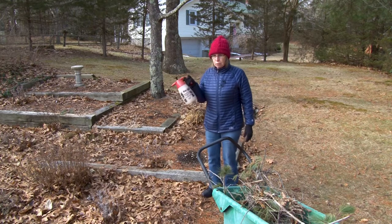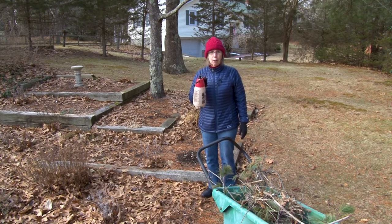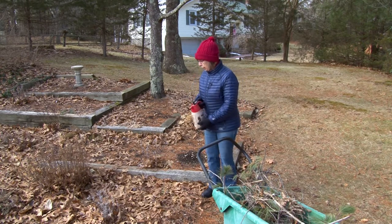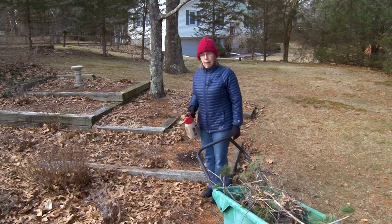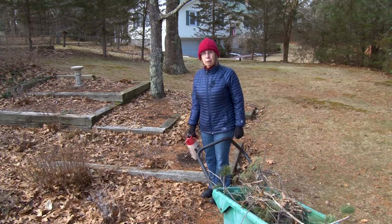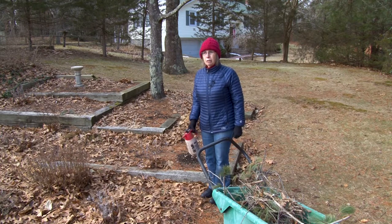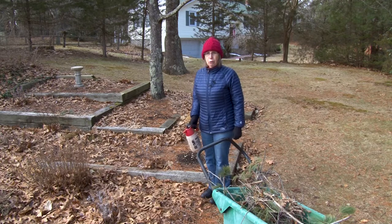The other thing I can do right now is reinforce my deer spray. The deer are around and they are still hungry and they are eating, and anything that I think might be vulnerable to deer, I will spray with the spray. And that would include azaleas and some evergreens. You know what causes the damage in your yard, and you do need to reinforce the spray every once in a while, even though it's winter.